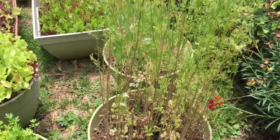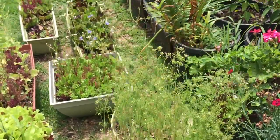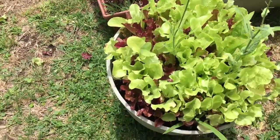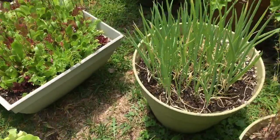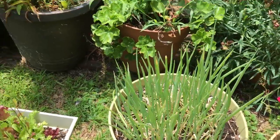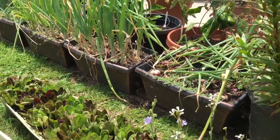This was cilantro, but cilantro bolts fairly quickly, but they'll flower and looks kind of nice. Got some lettuces doing well. This is a fairly small pot, 12 inches. Some bunching onions that I planted from seed, but you know, I guess they're doing okay, but I'd rather pick them from these onions, which are very flavorful, man.